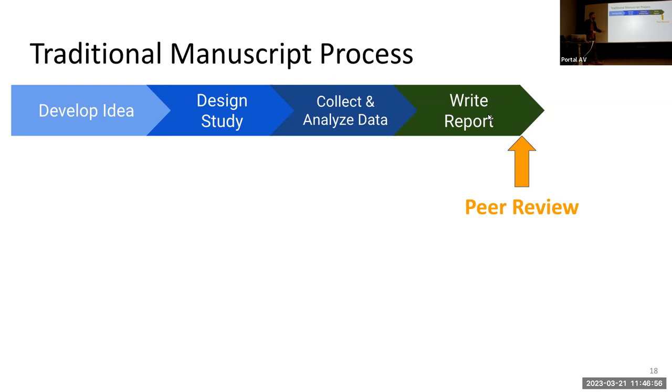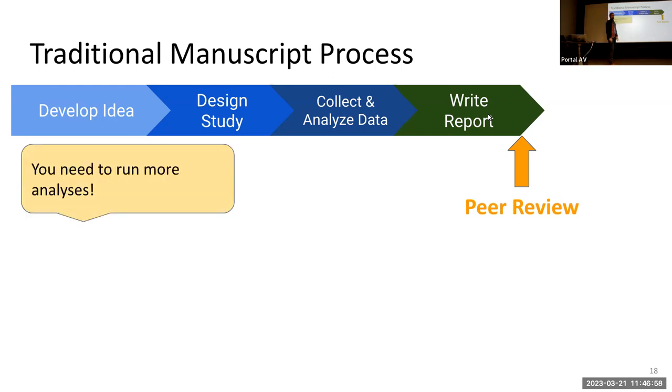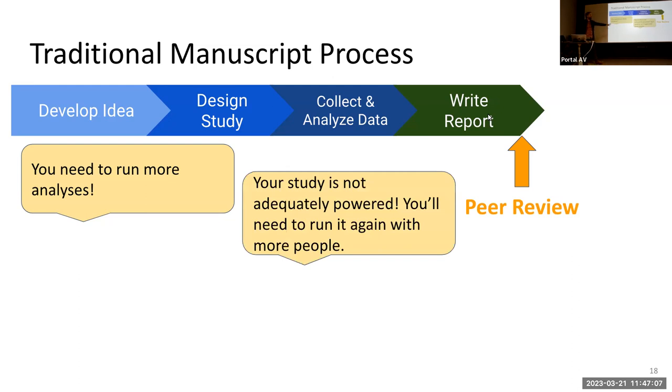Assuming we can get to that process. Now, in this peer review process, you may start getting comments such as, you need to run more analyses. That's unfortunate. Just spent so much time doing this. Now I have to go and do more, but okay. Or your study is not adequately powered. You'll need to run it again with more people. That's unfortunate. Now you're going to spend more money and go do this again, but okay, that is what it is.